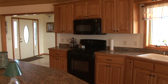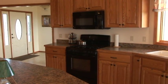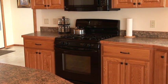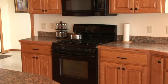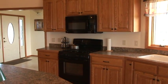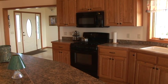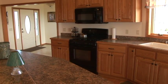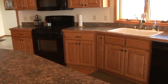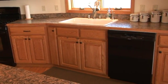It's a lovely kitchen. The stove is actually a gas stove. I have it hooked up with propane. Microwave, dishwasher, refrigerator are all electric. Lots of electric plugs for all the appliances that you might need. Then all of these cabinets are custom built, absolutely gorgeous. Then there's a bar here in the middle.